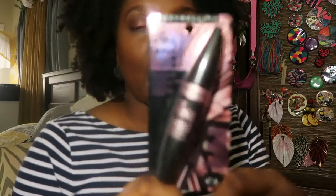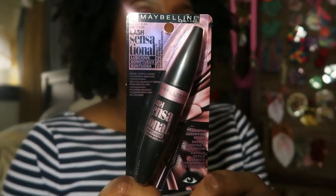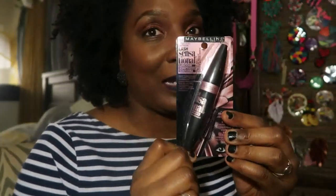Whatever. Had to re-up on my favorite drugstore mascara. It is the Maybelline Lash Sensational. And I always get Blackest Black. I love this stuff. When you want to do the lash primer, it goes so good with the Urban Decay Subversion. If you don't have the Subversion to go with the actual primer, honey, I swear this is the next best thing. Boom. I swear. Now again, nobody told me that there was a MAC counter and I wasn't prepared.